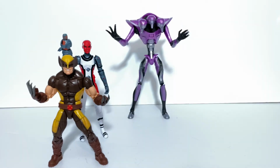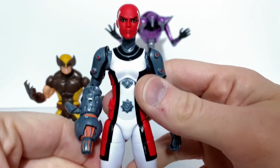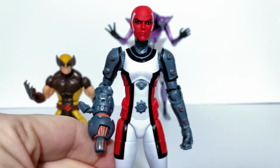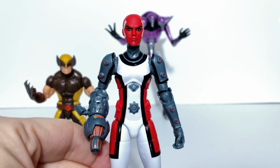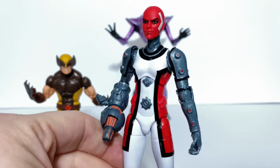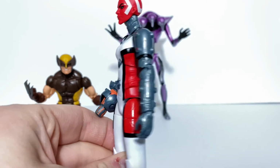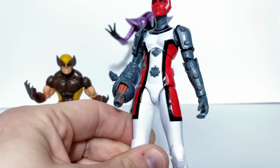My number 2 position is the Omega Sentinel figure. So you can see that this is just a lovely sculpt right here, and the paint applications are just completely on point. As a matter of fact, if I didn't know any better, I would think that this were some kind of hand-painted prototype or something. It's one of those rare cases where something just comes out very, very cleanly.